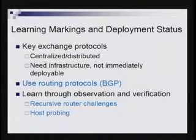Now the question is, it's good that we have these markings in the table, but how do we learn the deployment status and markings? How do these FIB tables get populated? That's the question. One way is you have some sort of a key exchange protocol where the routers go to an infrastructure of some sort, and it exists. You just go to the infrastructure and say, what's the marking of my neighbor? And there is some authentication that goes on and you learn their markings.